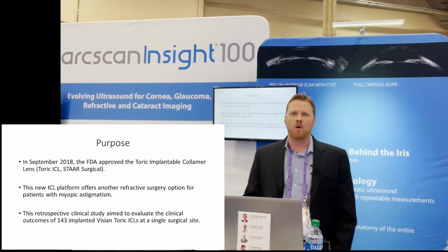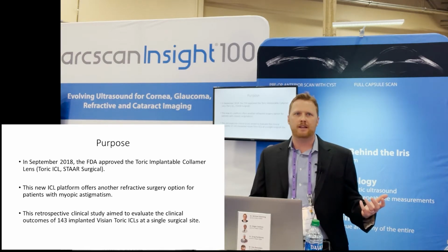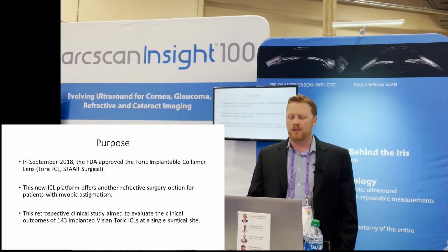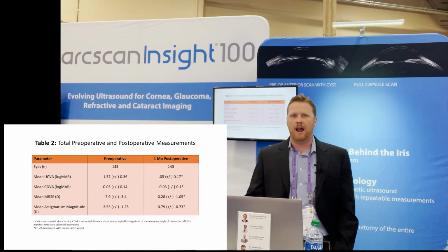So the first thing I'm going to go over is some data that we have on the ICL procedure that we've done. This is data I presented last year at ASCRS, where we looked retrospectively at our patients where we put in the toric ICL. We looked at 143 eyes, 75 patients, at best corrected and uncorrected visual acuity, both preoperatively and postoperatively, to see what our outcomes were. This was done over about a 1.5 year period, and what we were able to establish is that we are on average able to nail our target of 20/20 for most of our patients.